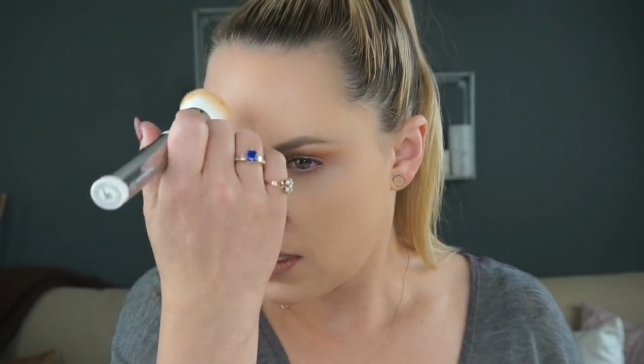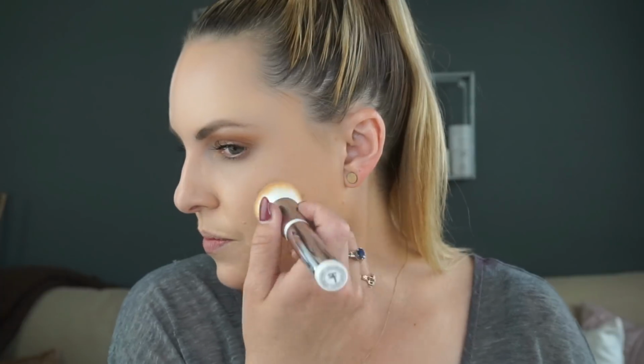All right, so I would call this a full coverage, but you can still see my hyperpigmentation a little bit through it. I would still have to color correct that. So I would call this a light or a medium heavy coverage. All right, so let's let that dry down. Let's get in there with a Beauty Blender and try the other side.